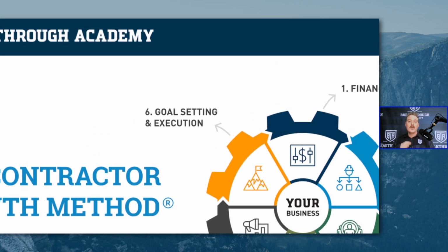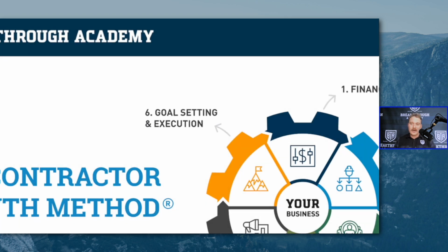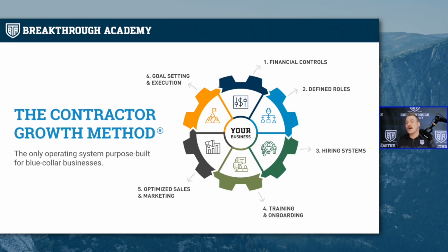And lastly, goal setting and execution so that you have a really clear 5-year plan that's broken down into annual goals, that's broken down into quarterly milestones, and you execute with your team effectively week in, week out. So those are the 6 ingredients that make up the contractor growth method. We're going to go through all 6.